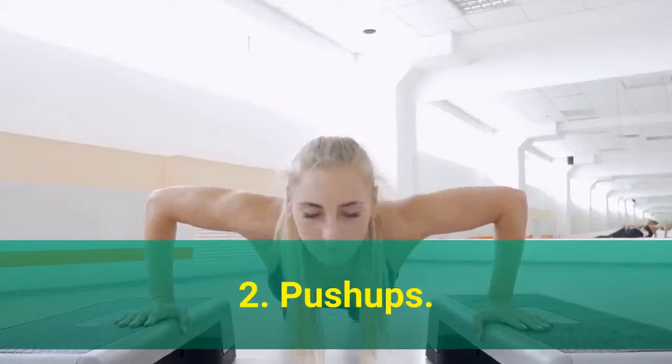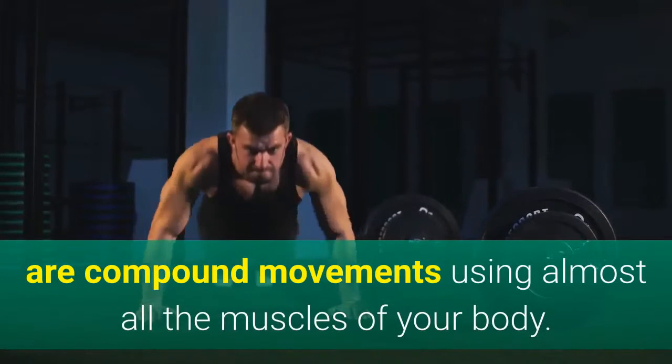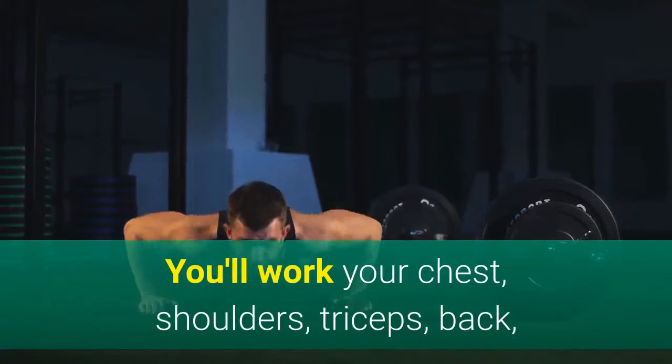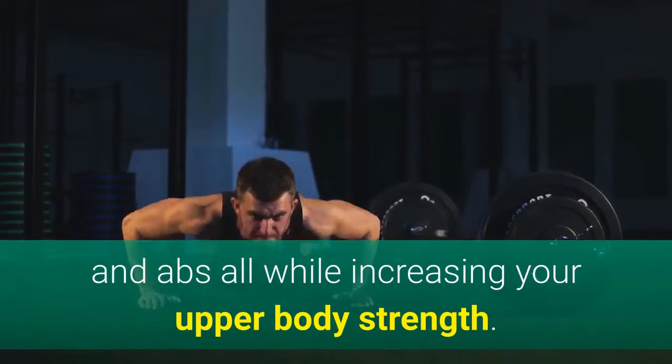2. Push-ups. Why they rock. Push-ups, like squats, are compound movements using almost all the muscles of your body. You'll work your chest, shoulders, triceps, back, and abs all while increasing your upper body strength.